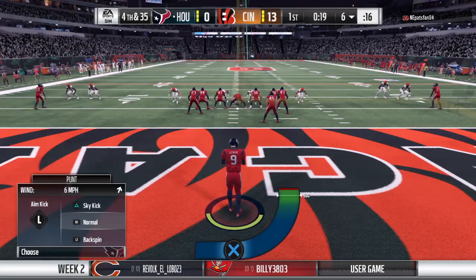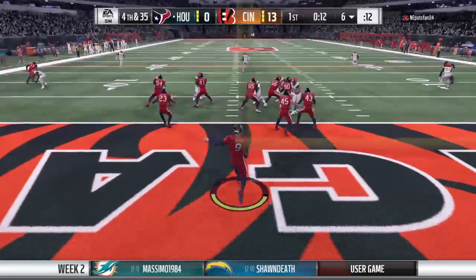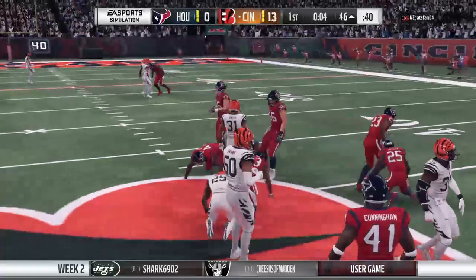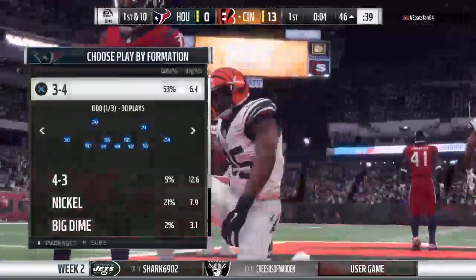I'm really fucking not. He steps into this. So 3 fucking sacks in a row because Watson won't throw the fucking ball.